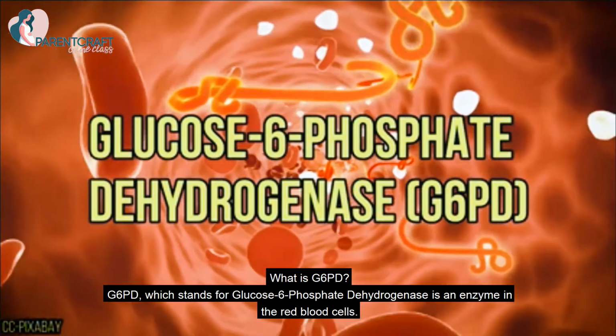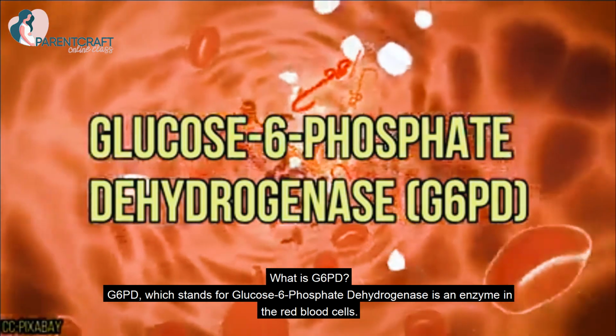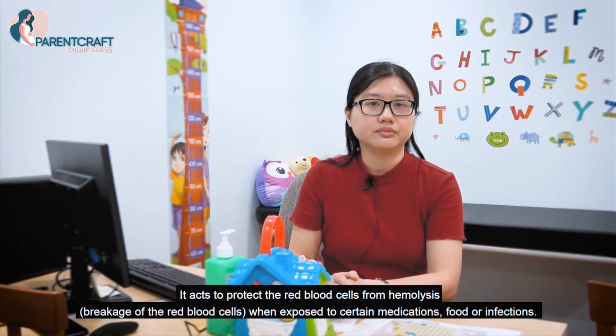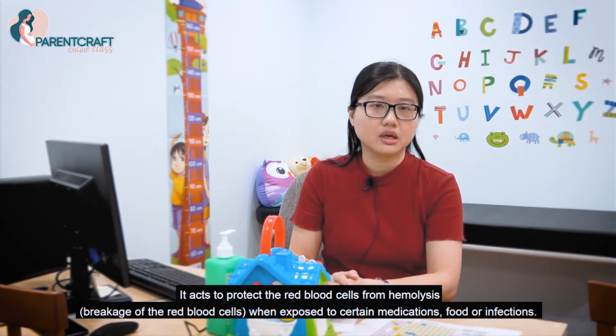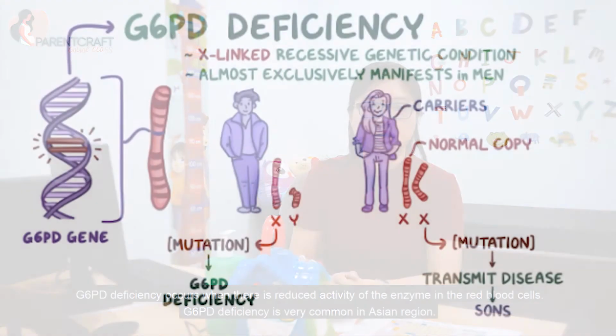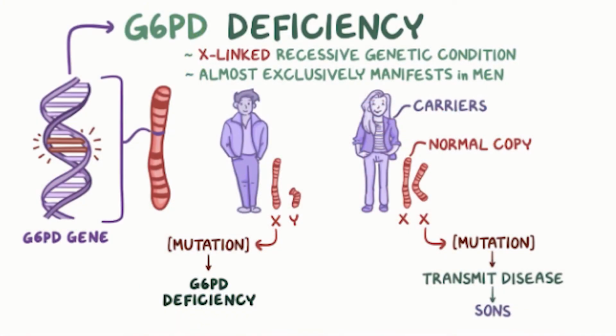G6PD stands for glucose 6-phosphate dehydrogenase. This is an enzyme in the red blood cells. It acts to protect the red blood cells from hemolysis, which means breakage of red blood cells, when exposed to certain medications, food, or infections. G6PD deficiency occurs when there is reduced activity of the enzyme in the red blood cells.